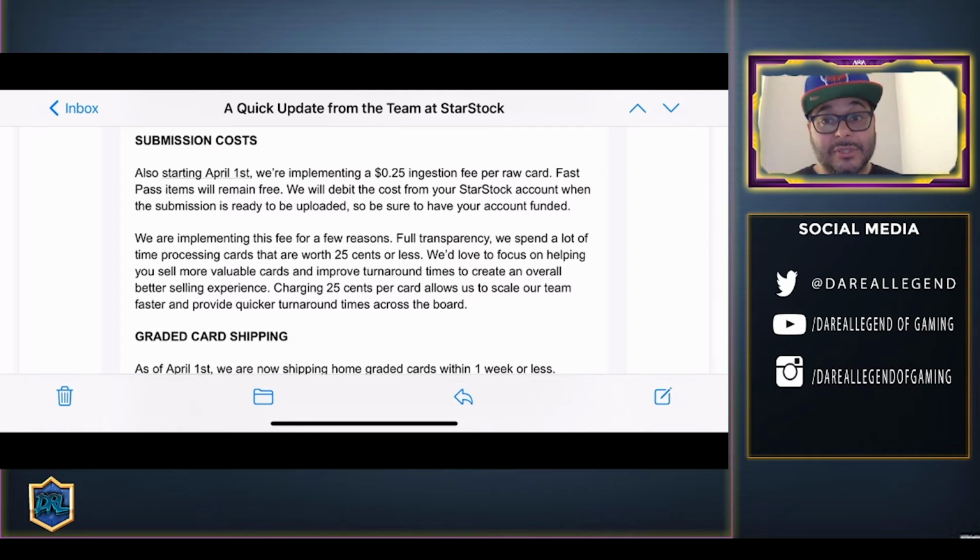This is huge, right? Because previously you can do a box break. You can buy cards on eBay, even sometimes from ComC or from your own PC and send it into Starstock. It'll be graded. You can take advantage of their excellent grading system, the Starstock A, B, and C. It will be a great way for you to know the quality of your card, and it was at no cost. And it also made it more attractive if you had a Starstock A. It made it much easier for you to flip the card on the website for a few reasons.